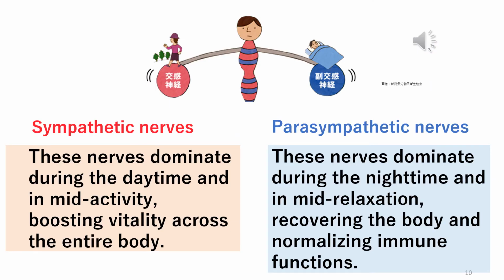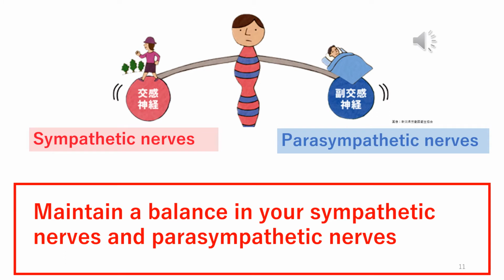The autonomic nervous system is divided into sympathetic nerves and parasympathetic nerves. Sympathetic nerves dominate mostly in the daytime while you are active and boost your body's overall activity level. Parasympathetic nerves dominate mostly at night when you are relaxed and restore your body so that your immune system functions properly. You have to maintain a good balance in your autonomic nervous system to keep your immune system working properly.